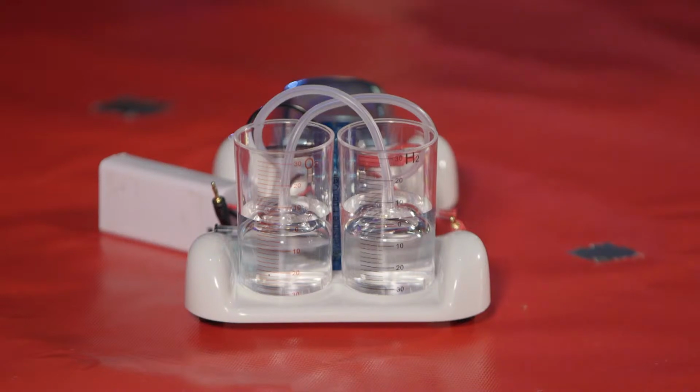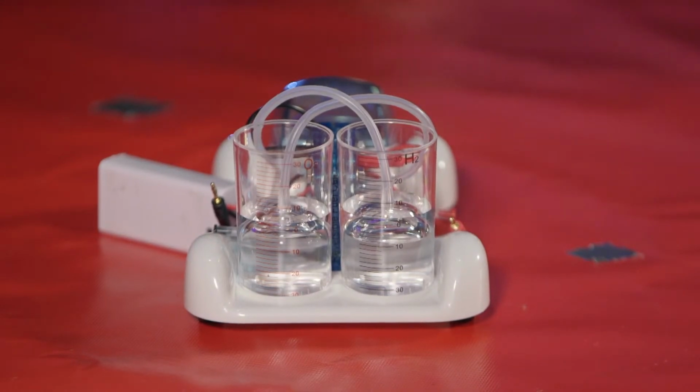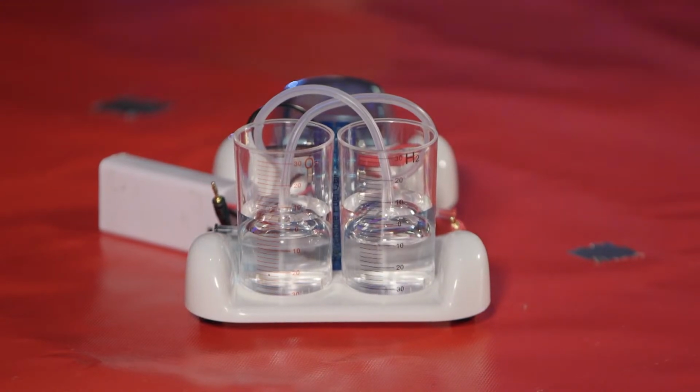Is it ready yet? No. Remember, it takes a few minutes. Oh, right, yeah. Okay, so we need to talk about the science first. We'll tell them about it in a wee minute, then show them.